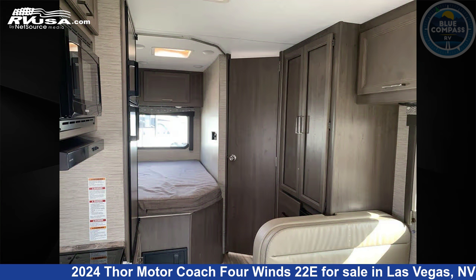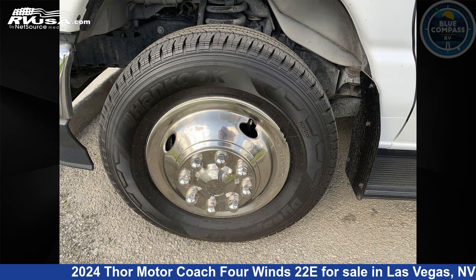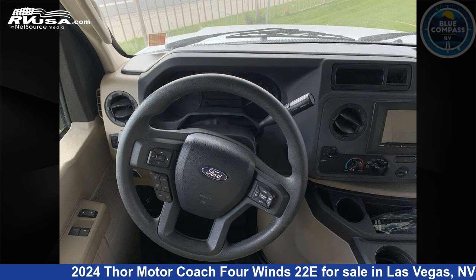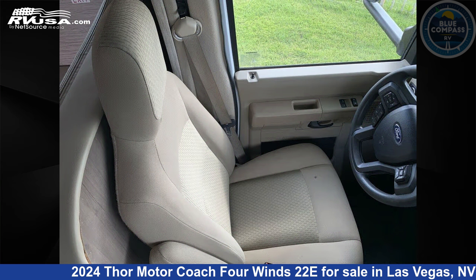This used Thor Motor Coach features sleeps 5 and 40 gallons fresh water capacity. The floor plan layout of this Class C features bunk over cab, outdoor entertainment. This 2024 Thor Motor Coach 4 Winds 22E is built on a Ford E-Series chassis.